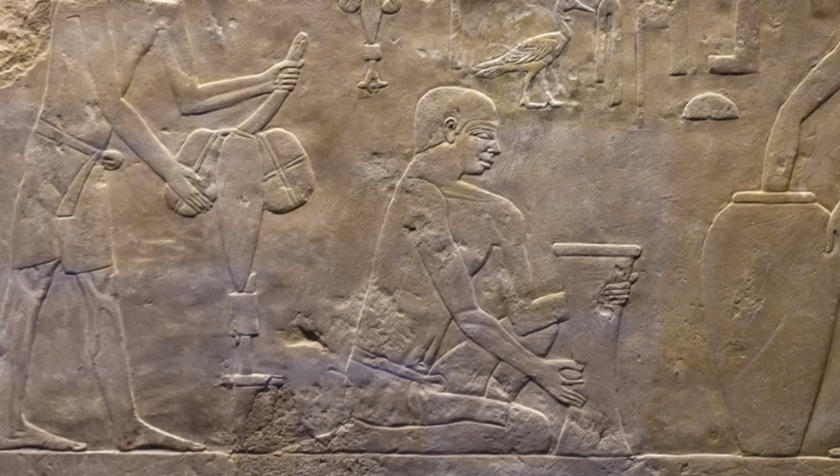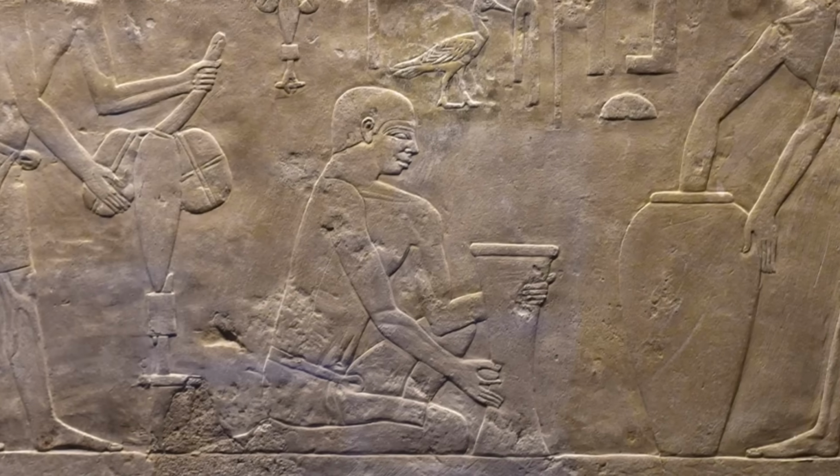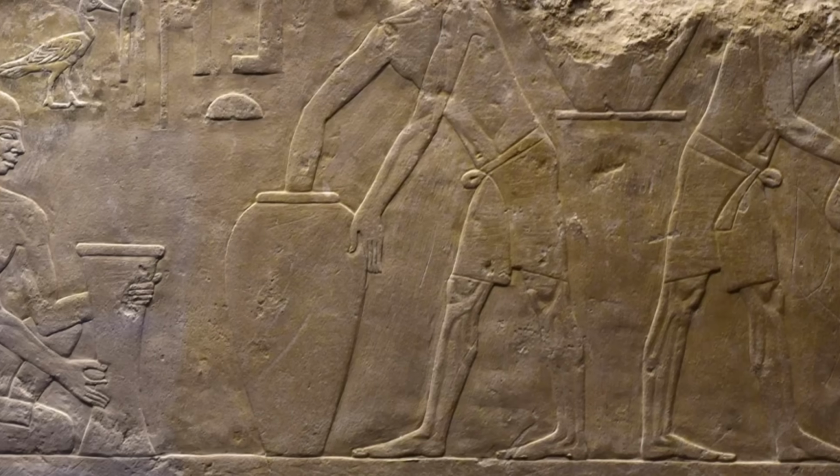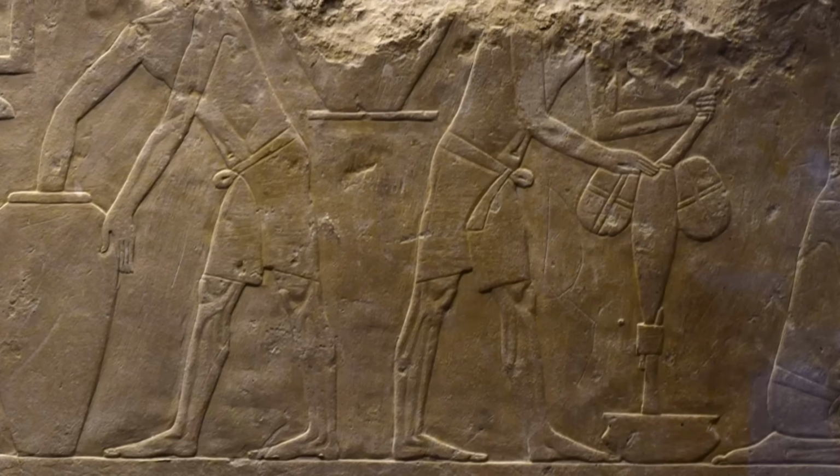There's a depiction of how they were made that was found at Saqqara. This is what they used to basically say, this is how they were made. It's basically like bent sticks with weights on the side and flint tips. This guy's got his hand in the middle of it. Yeah, he's rubbing at it with a hand.